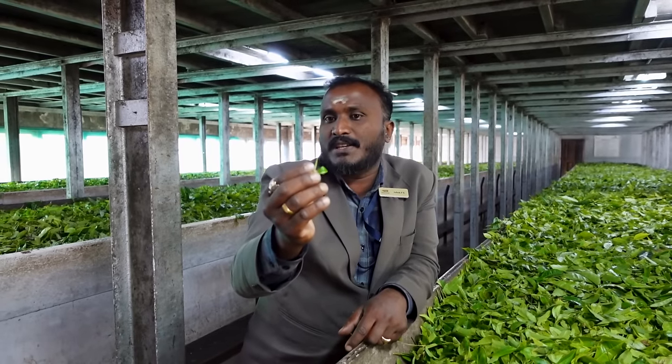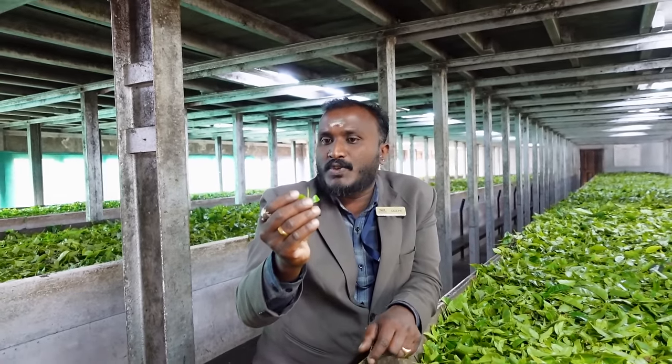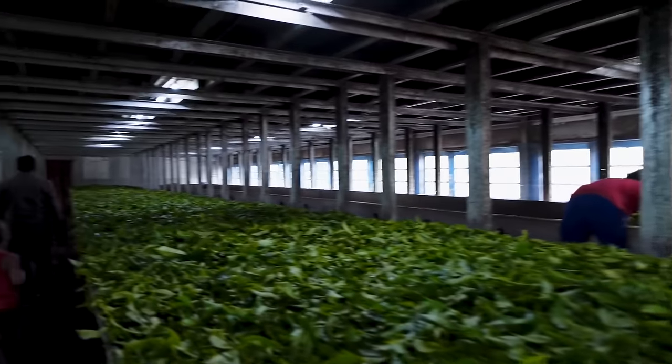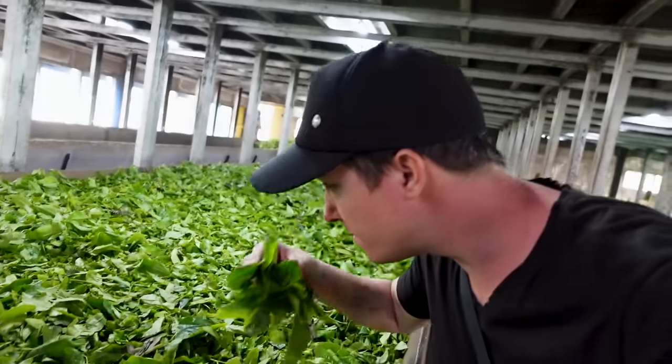This is going for the white tea. The white tea is by manual hand pick, just dried by sunlight. This is a high polyphenol antioxidant. So they process 22 tons of tea every single day. Wow. Yeah, that smells good.